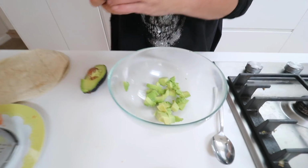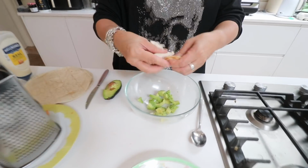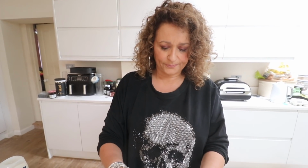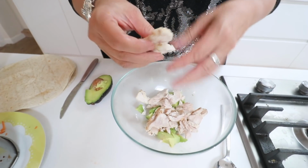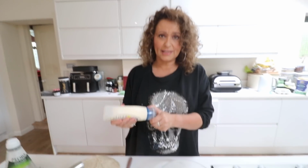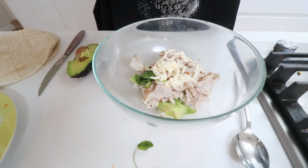So I usually do half to a quarter of avocado per person. Now I've got some chicken. I often buy those packs. You know, you get 3 for 10 quid chicken, and that kind of lasts the family for the week. But of course, the ultimate is to cook your own. Trouble is, we never have any left from our Sunday roast. That's the trouble. So now, some mayonnaise. You can use light if you prefer, or if you want, you could use some Greek yogurt.